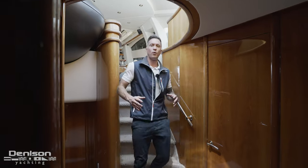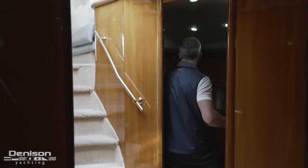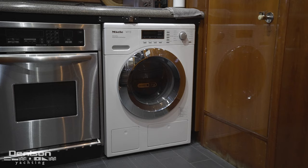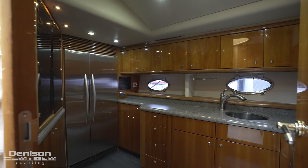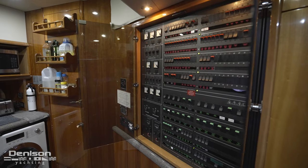As we come down to the lower guest companionway, what we have down here is access to the remaining three staterooms, the day head, and the lower galley. In the galley forward, you'll find a four burner stovetop, your KitchenAid oven, a combination washer dryer. On the outboard port side, you'll find two sinks, as well as plenty of counter space.